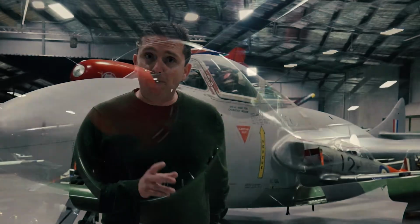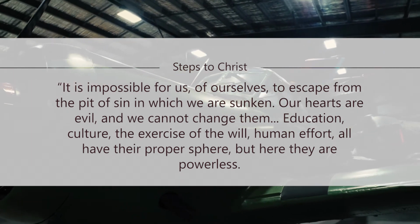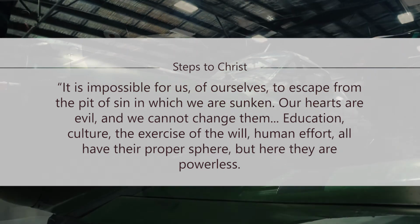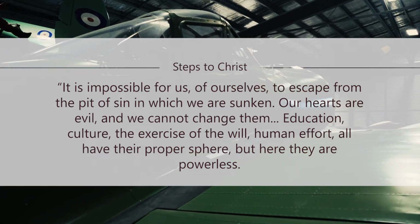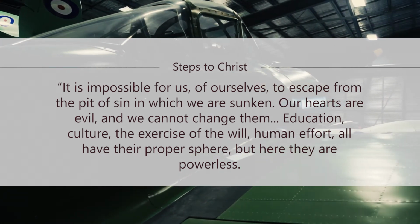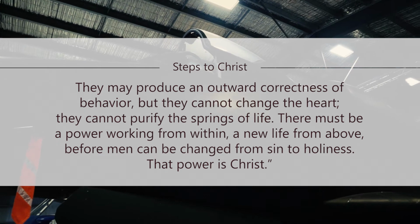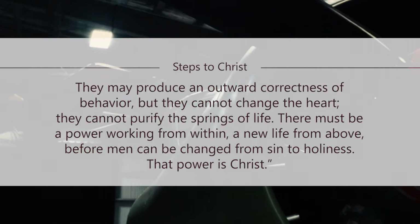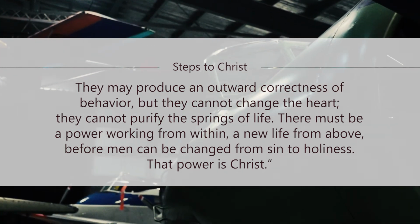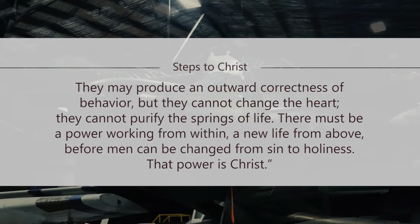In one of my favorite books, it's called Steps to Christ, on page 18, the author writes these words. Let me read them to you now. It is impossible for us of ourselves to escape from the pit of sin in which we are sunken. Our hearts are evil and we cannot change them. Education, culture, and the exercise of the will, human effort, all have their proper sphere, but here they are powerless. They may produce an outward correctness of behavior, but they cannot change the heart. They cannot purify the springs of life. There must be a power working from within, a new life from above, before men can be changed from sin to holiness. And that power is Christ.